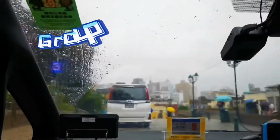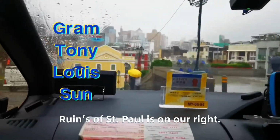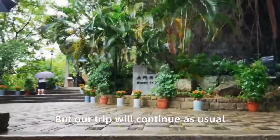Hello everyone! We are on the way to the Macao Museum. Ruins of St. Paul is on our right. Oh, it's raining today, but our trip will continue as usual.